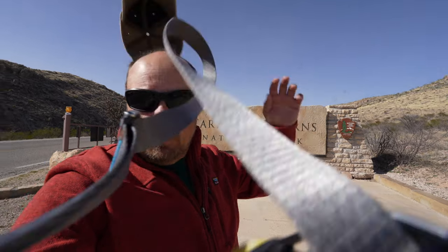It's extremely windy today, so I don't know how well you're going to hear me, but we're back at Carlsbad Cavern. This is the second time we've visited here. We were here in November 2021, but we wanted to come back because we wanted to walk into the cavern. The first time we were here, we took the elevator down, and we feel we missed a little bit of the experience. So we wanted to come back this time and walk the trail.